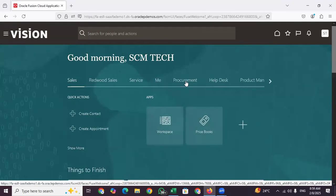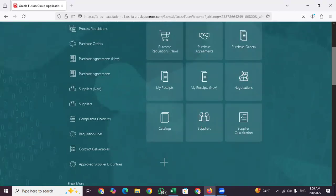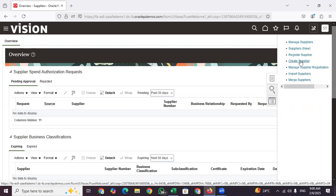Okay. The procurement related purchase orders. See suppliers, how you can configure the suppliers. Just go here, suppliers. This is a very familiar terminology. Oracle is using familiar terminology, not complicated terminology. You all know suppliers. This word is not difficult. Purchase, you are purchasing. Purchase is a familiar word. So here, just click on this, create a supplier.